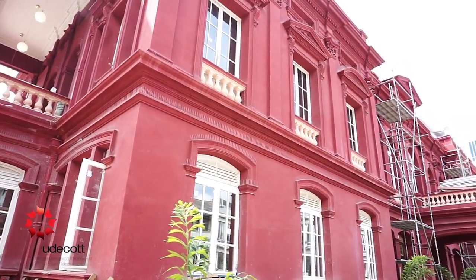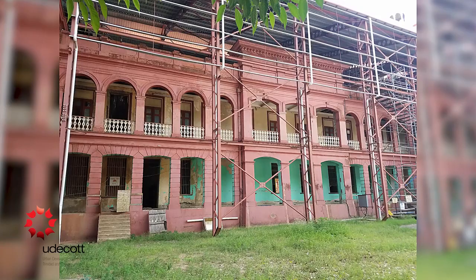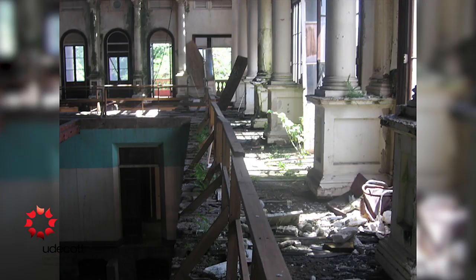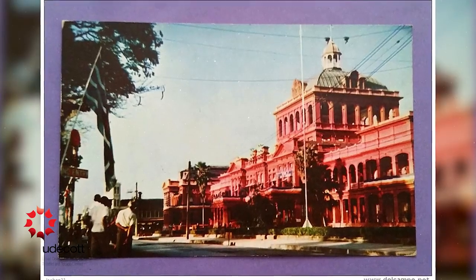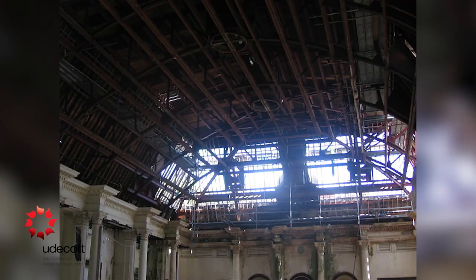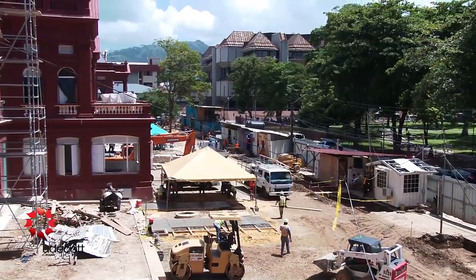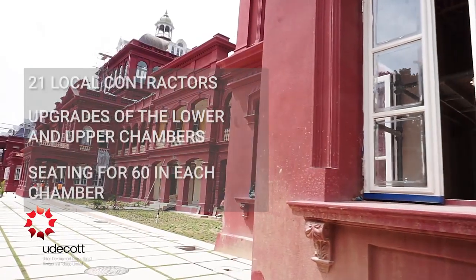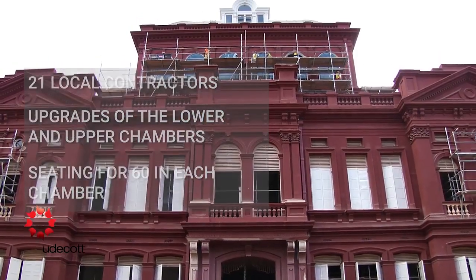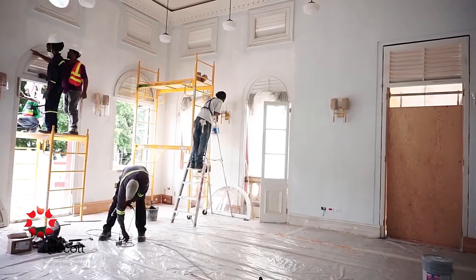But time can be relentless. It marches on, leaving its mark on everything, including the monuments we treasure. The glory of one of the most painted and photographed buildings in our country began to fade. The Urban Development Company of Trinidad and Tobago, UDECOT, was given the responsibility for the rehabilitation of this magnificent building. It was one of the largest and most complex projects of its kind.